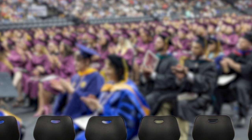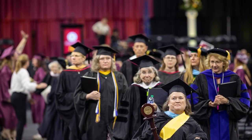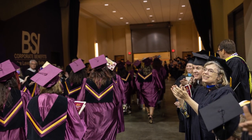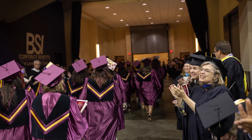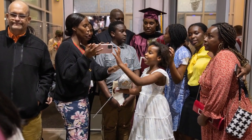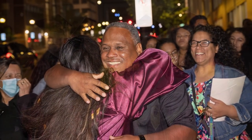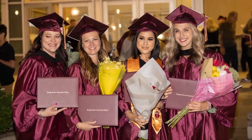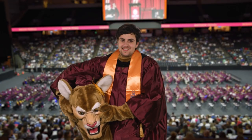Wait for the marshals to dismiss your row and exit in the same manner in which you entered, orderly in twos. Remember, once you leave the arena, you will not be able to re-enter the PPL Center. You will then exit the building and can meet your family outside at one of the entrances or a predetermined location. Now, it's time to celebrate. Congratulations, graduate!